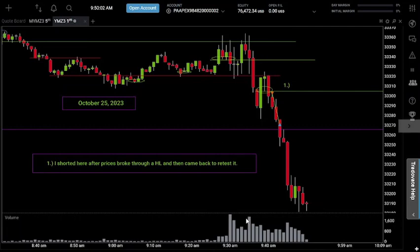And also take note of how this volume candle is the highest volume candle that we formed since the open. So anytime you have that second highest volume candle after the market opens at 9:30, that represents an area of significance. So whatever happened on that specific candle is going to be very important. And today we can see that this candle pretty much led to the start of this overall downtrend that we're looking at.